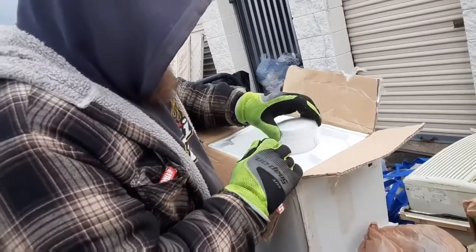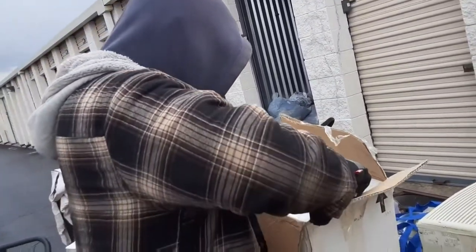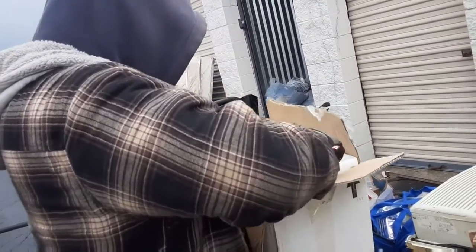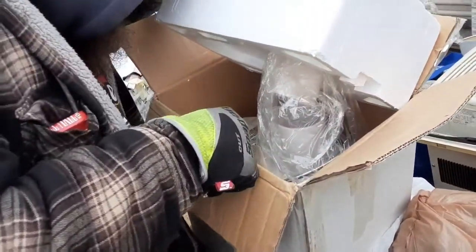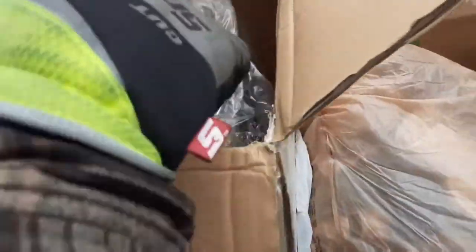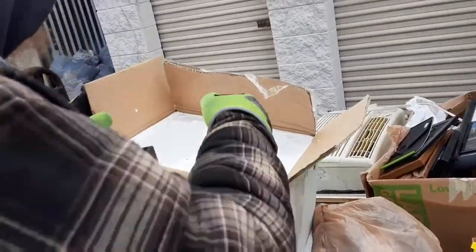Well, we got something sticking out the top here. Oh, I think this might be... Is it a juicer? It might be a juicer, yeah. Yep, it's a juicer or something, but go ahead and take a look. It's a juicer or something, maybe a food processor. Doesn't look like it's been used more than a few times, if it has been used.